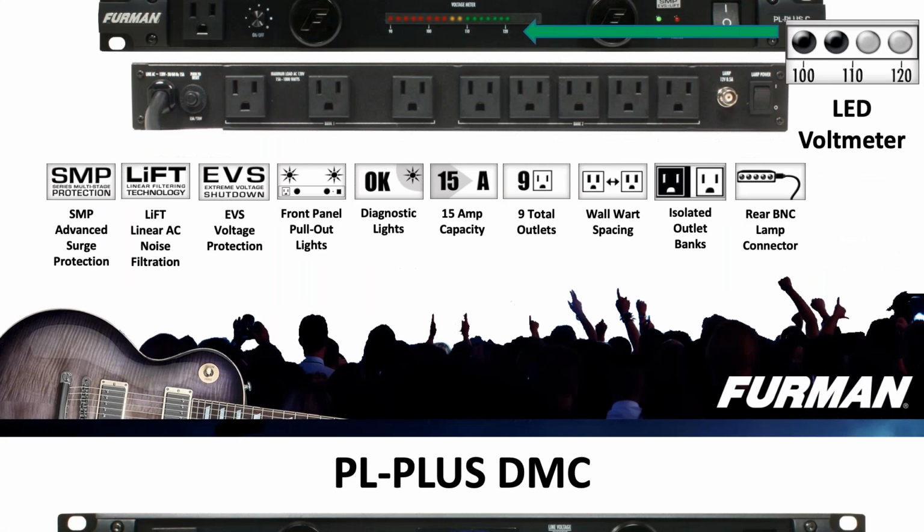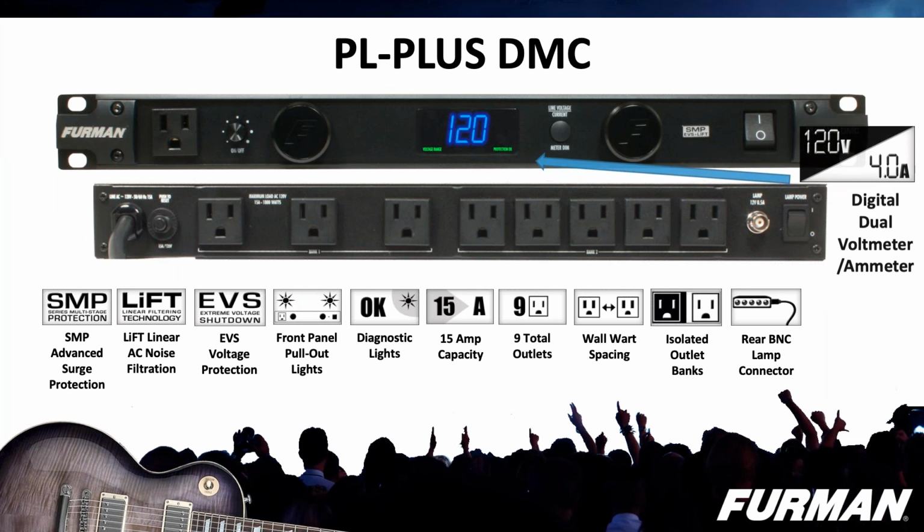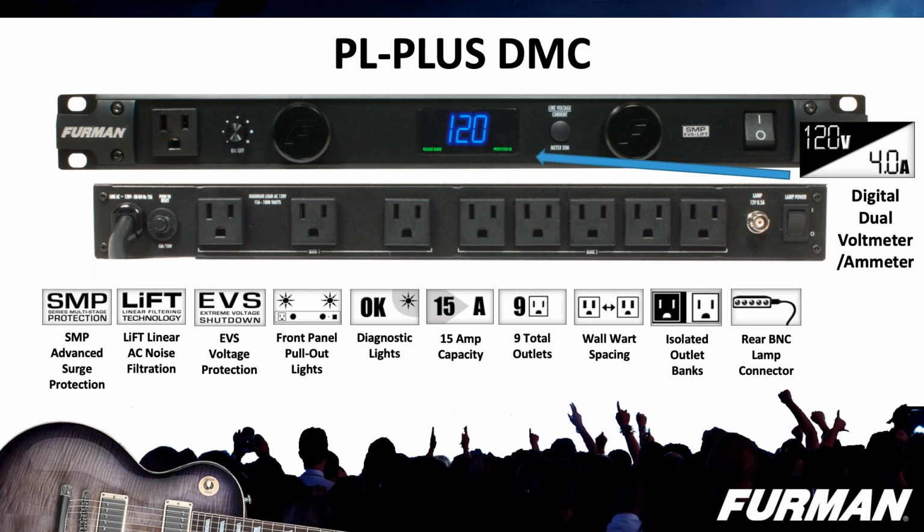When we go over the PL Plus DMC, same thing, all those same feature sets, but now we have a dual meter here. It's a digital meter, shows you a digital readout as opposed to the ladder style LED meter where it has green, red, green, and yellow LEDs. This gives you a numeric value.